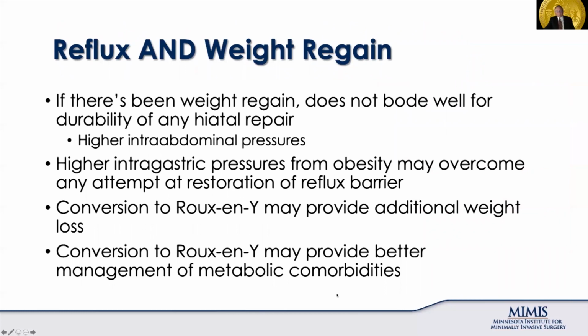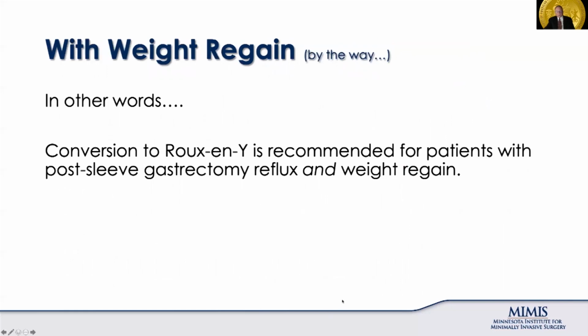I want to talk for a minute about reflux and weight gain. This is not a prominent feature of this talk. If there has been weight regain, it does not bode well for the durability of any hiatal repair, mainly due to higher intra-abdominal pressures. The higher intragastric pressures that also develop from obesity can overcome any attempt at restoration of the reflux barrier. Conversion to Roux-en-Y, on the other hand, may provide additional weight loss, and it may provide better management of the metabolic comorbidities. In other words, conversion to Roux-en-Y is recommended for patients with post-sleeve gastrectomy reflux and weight regain.